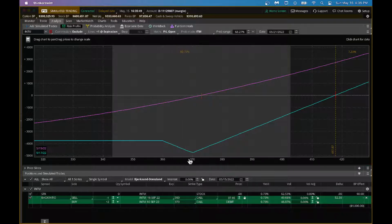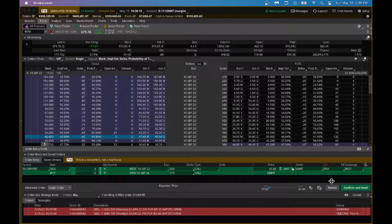We've got the call spread, back ratio spread here. Your maximum loss is at 370 right here. If the stock stays here, you will lose, but as the stock goes higher, you'll make a lot of good money, as you can see here. And if the stock goes even below, you'll not lose money, but your maximum loss is at 370, as you can see here. I'm pretty much comfortable with this here. I could go back to my trade tab here and confirm and send.